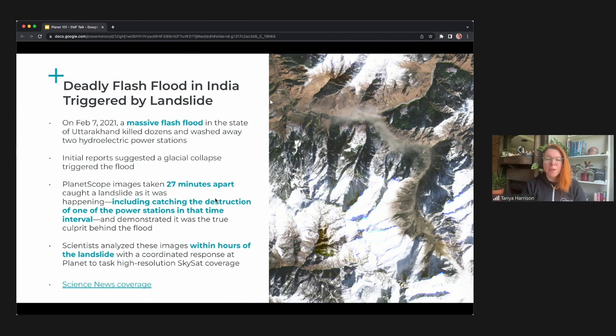But just by happenstance, with the PlanetScope Dove constellation, with that background scanning, we managed to capture two images taken 27 minutes apart as the landslide was happening. So the first image caught the time before both power stations were affected, and the second image caught the time period after the first station was destroyed, but before the second one was. And that second image is the one on the right here.